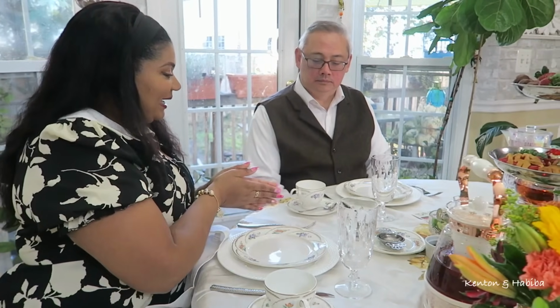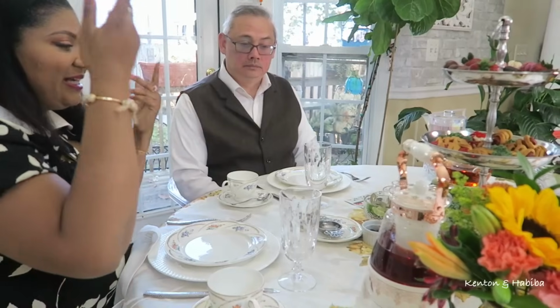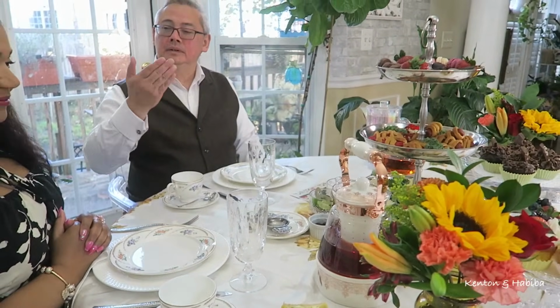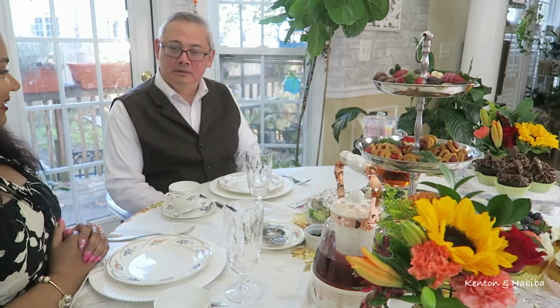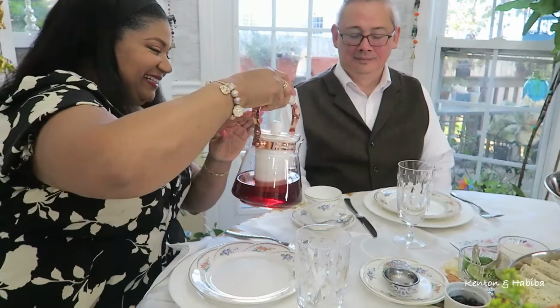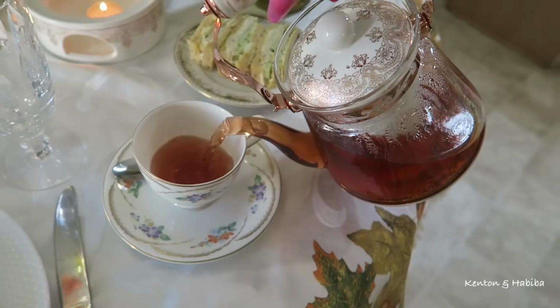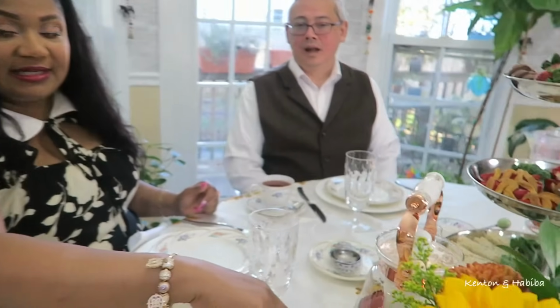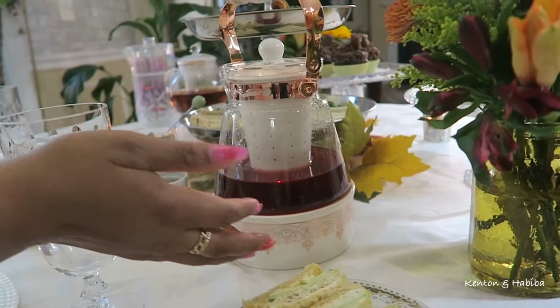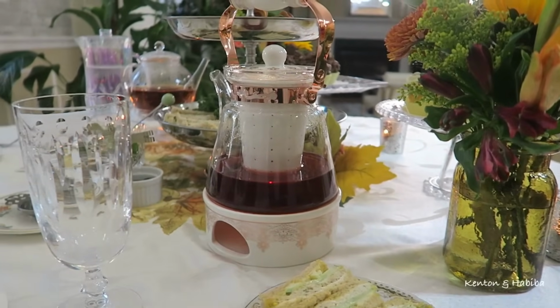All right, I'm supposed to be the hostess, so I'm gonna go ahead and serve you your tea. Would you like to try this one or that one? Whichever you would prefer to serve me with. All right, we'll start with the raspberry. Now, how does this stay warm? Oh, it's got a little tea light underneath. So they come with these little stands and the little tea light underneath.